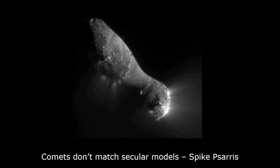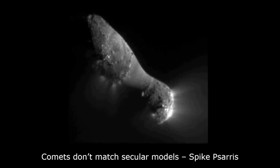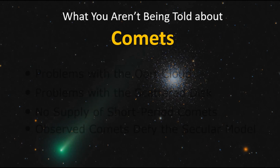But what doesn't make sense is for it to be doing this for billions of years, because the dry ice would have been burned off eons ago. As one article said, this discovery is inexplicable. The dry ice should have been gone a long time ago, but it's still there today. This comet looks very young. So, what you aren't being told about comets.